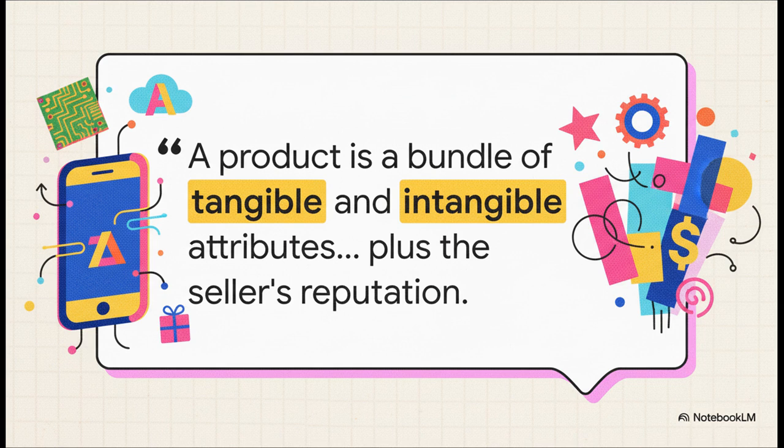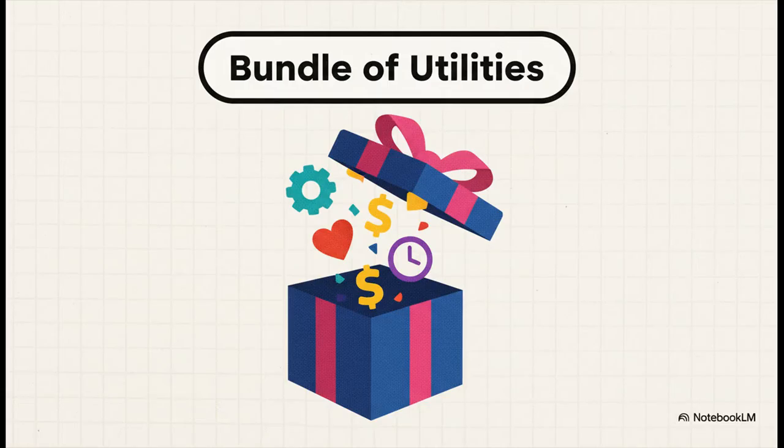I mean, think about your smartphone. It's the physical device, sure, but it's also the software, the brand name, the sleek box it came in, and even the reputation of the company that made it, all bundled up together. So if you need a really easy way to lock in Anderson's idea for your exams, just remember this phrase: a product is a bundle of utilities. It's not a single thing. It's a package of different benefits, all designed to help you, the customer. That's a powerful way to think about it.